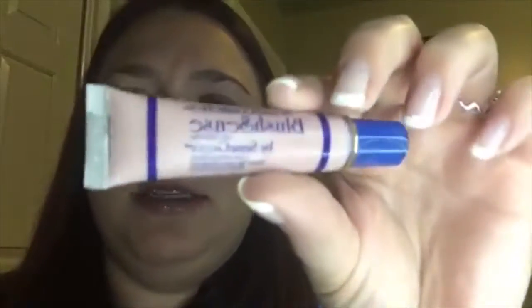And then if I want to use some rouge, I don't like a ton of rouge. They have a few different colors. I use Pouty Pink, which is a liquid rouge.